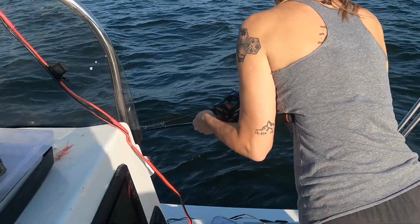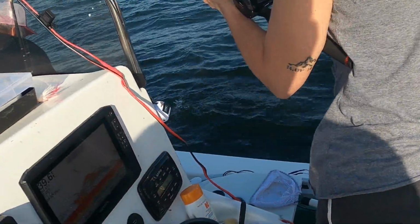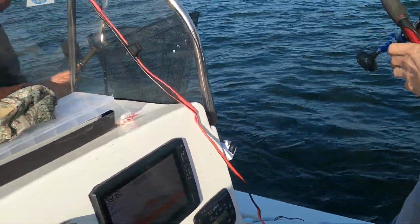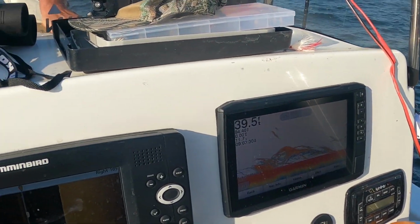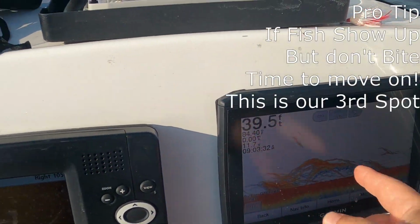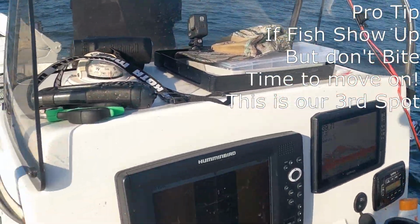You're just having too much fun out there. Laura's got one on. There you go. That's a good fish. Alright. Good job, Laura. Heck yeah. That's what the graph looks like. We just pulled up. We were just talking about how we had a few fish coming in. We just had this big school come in. That is beautiful. Picked up a nice box fish right there.